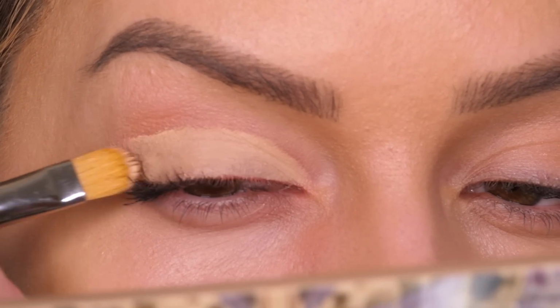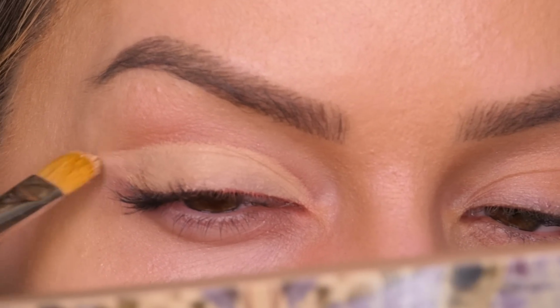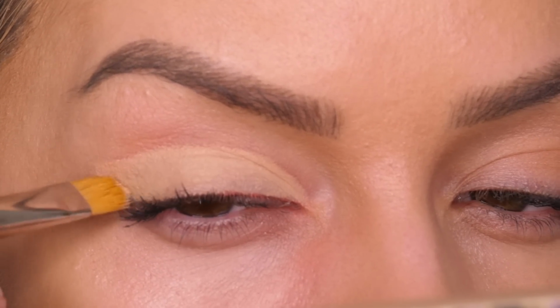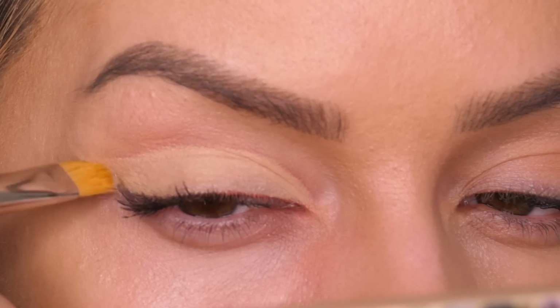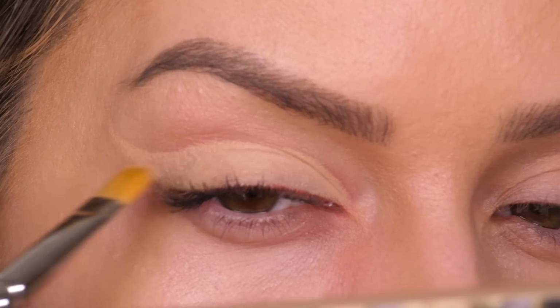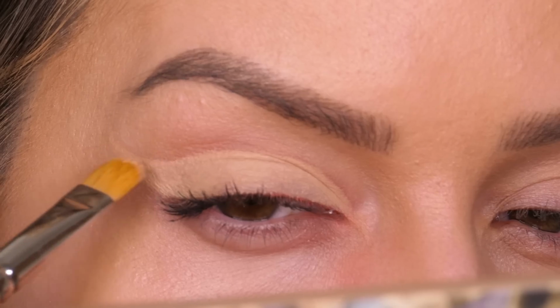Creating this shape with the concealer first gives us a guide on the skin. It also gives the eyeshadow something to stick to, and as the concealer itself is lighter than my skin tone, it's going to allow that peachy colour that I'm going to use to look more true to the colour in the pan, rather than looking a little bit more muted as it would on my natural skin tone.